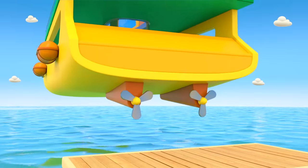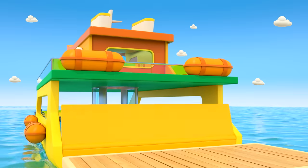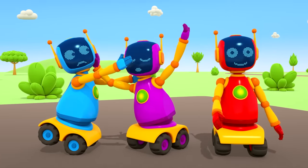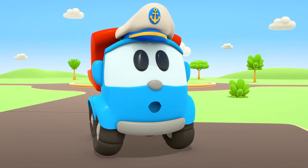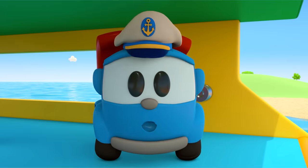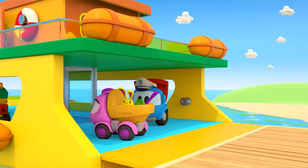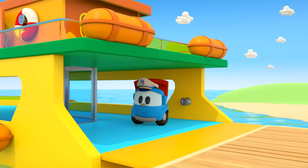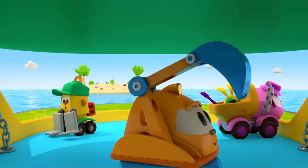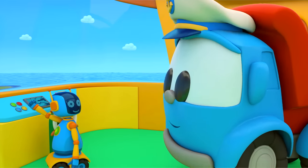The ferry is ready. Time to launch it into the water. Cars, get on board! The robots can't decide who will wear the captain's cap. So Leo will be the captain. Everyone, on board! Look, Leia has a load of toys in her container. The cars have got on board the ferry and are waiting for it to set sail. Start the engine, robot.